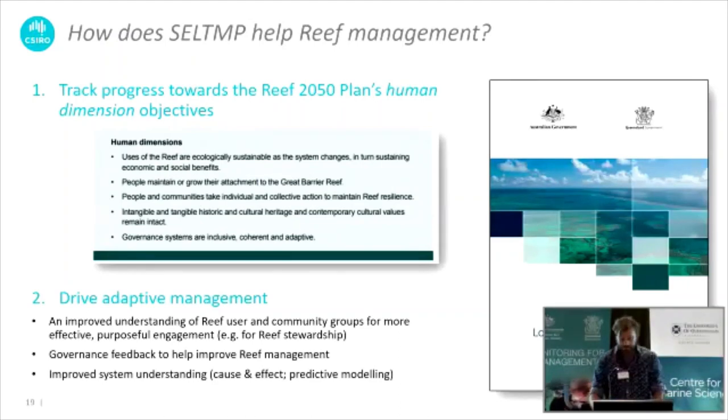So how does SELTMP help reef management? Well, the first thing we do is gather time series data to evaluate progress towards those five human dimension objectives in the Reef 2050 plan. And the second is to drive adaptive management. How? By helping to better understand reef users and community groups, enabling more effective and purposeful engagement, by providing feedback on reef governance, and by improving our system understanding, including how natural events or reef management initiatives affect people and vice versa.